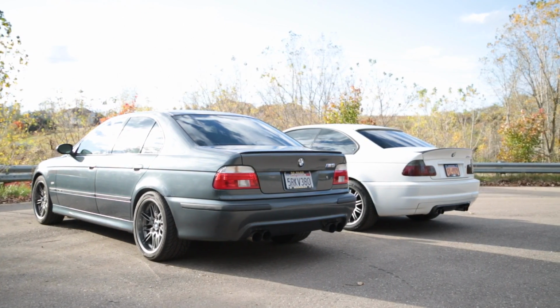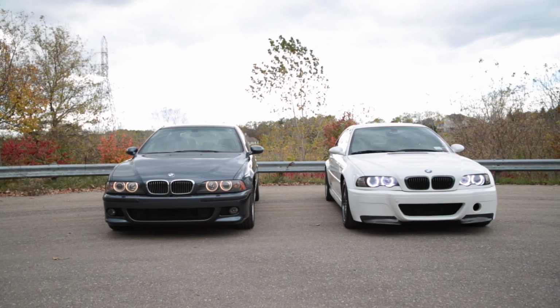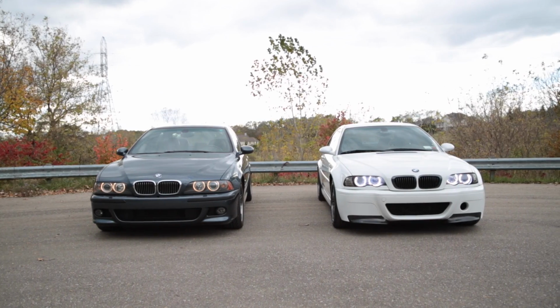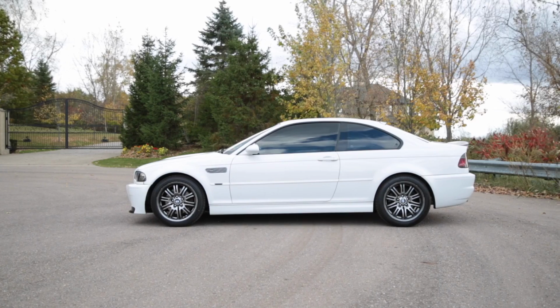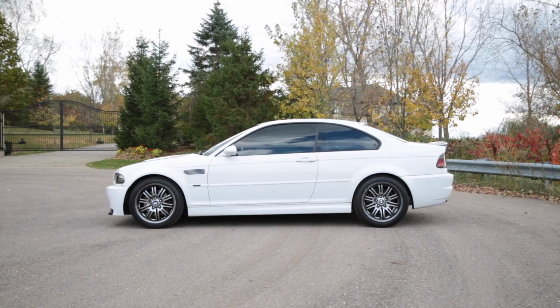The M3, however, turns a lot more heads. It's got a bulging hood, flared fenders, vents, quad exhaust. It looks a lot more aggressive. It looks like a sports car. So if that's what you're going for, the M3 is the way to go. If you're looking for a classy and subtle ride with a hell of a lot of power under the bonnet, the M5 is the way to go.